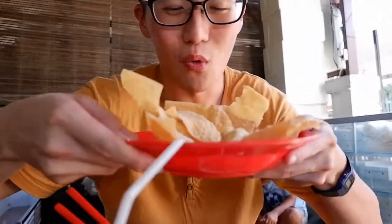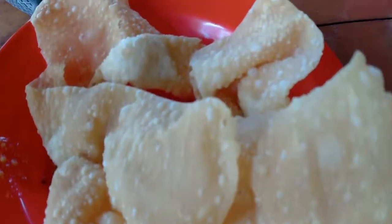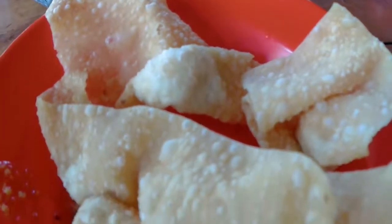So just as I turned off the camera, she brought over the fried wontons that I ordered, and these look so good. They're so hot. I'm touching them and I'm burning, and they look like they are just freshly fried. I think we have to give one of these a try. Let's just do a little crunch test here. That broke so easily, and this is so hot. My hands are burning. Oh yeah, that's so good.